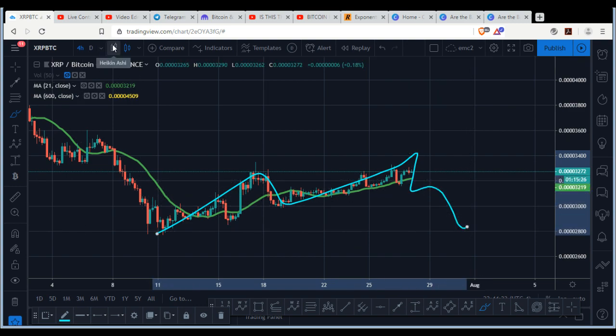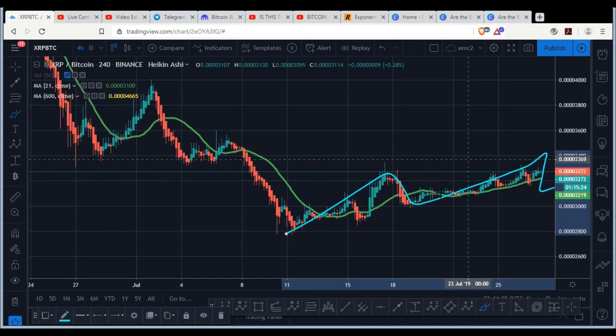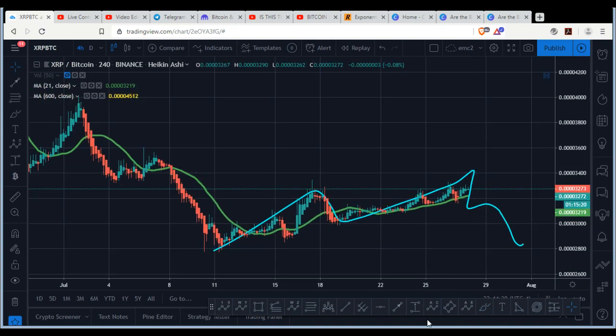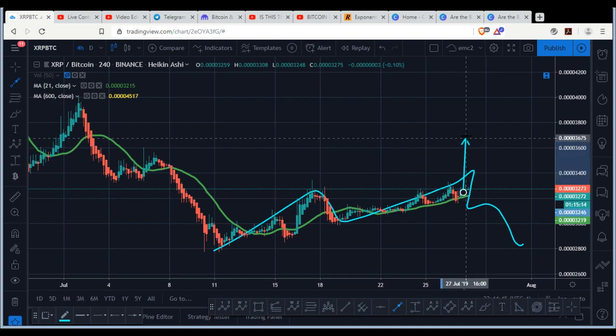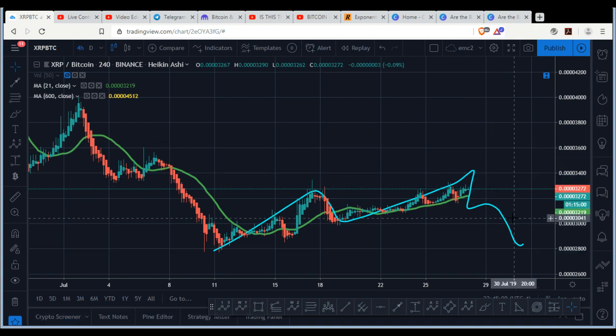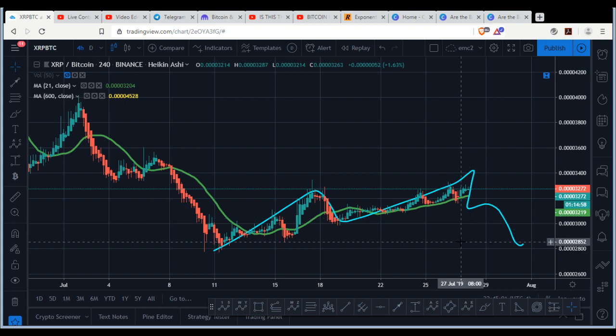But when you take a look at the Heiken Ashi, it is telling us we could just shoot up to the upside. We could, but I'm not anticipating it, because I've seen this move every time before BTC moves to the upside. Most alts make this move, especially back in May. They retest this area and then drop further. So XRP could make that move. It's not going to change anything about the structure.